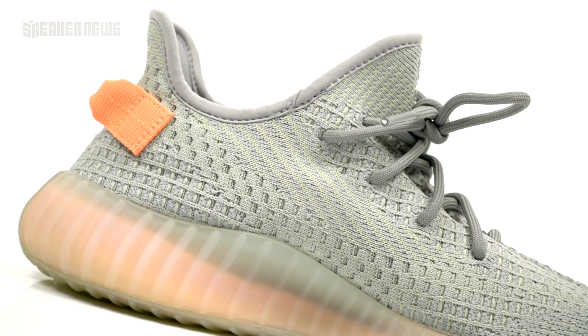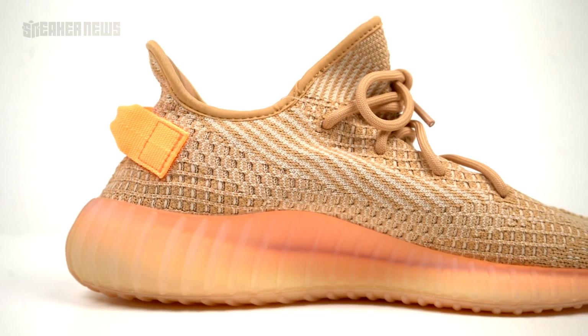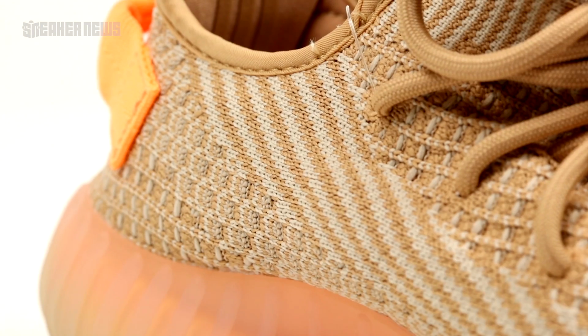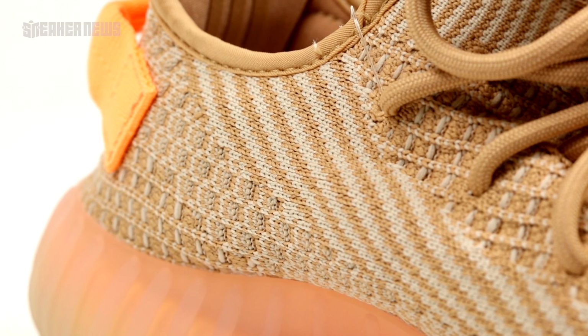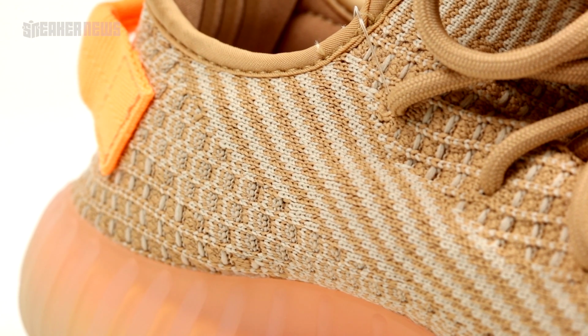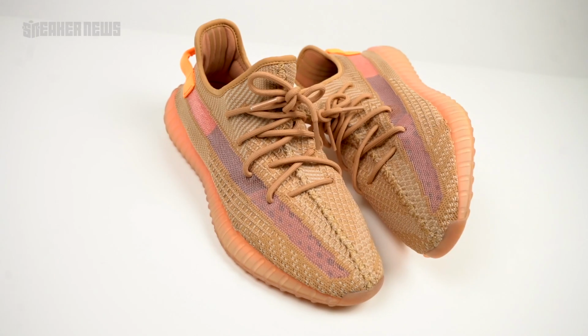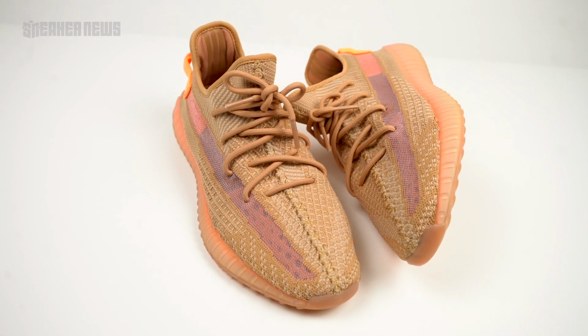but these are just simply that clay brown with the white. If anything, you could probably tell better that there's that new pattern right here on that medial side. You could definitely see that old classic 350 V2 stripe made out with the Primeknit. Outside of that, it's your pretty standard 350 V2.